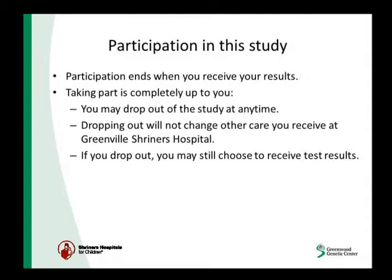Taking part in this study is completely up to you. You may drop out of the study at any time, and it will not affect your other care and treatment that you receive at Shriners Hospital. If you decide to drop out of the study, you can still choose to get the test results if the testing has been completed. You will have a chance to decide about this on the consent form.